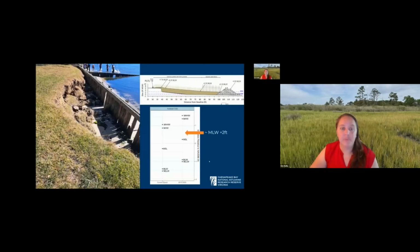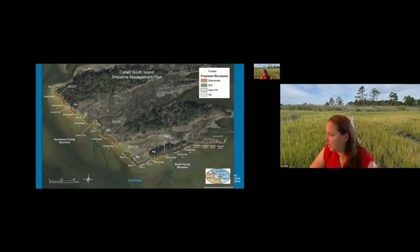Yeah, so this again is just a conceptual design. This isn't fully fledged or anything like that. But the breakwaters are designed for a higher storm intensity.